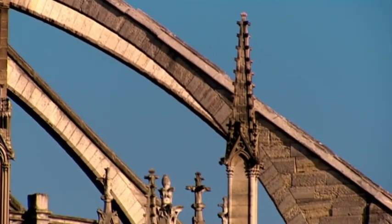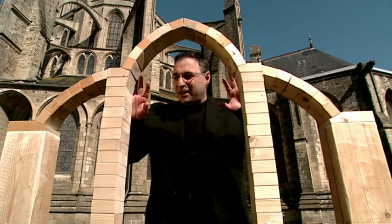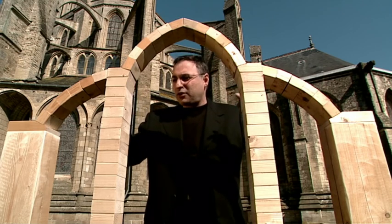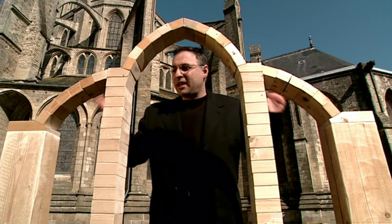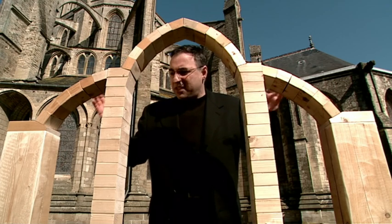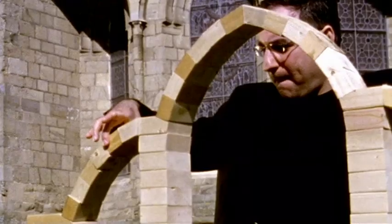The problem with the arch when you put it at the top of high walls is it creates a lot of thrust on the outside. To transmit the force from the top of the walls to the outer buttress, they introduced this concept of a flying buttress. And this transmits the force from the top of the wall to the outer buttress. This is why if you take out the flying buttress, the whole thing would collapse.